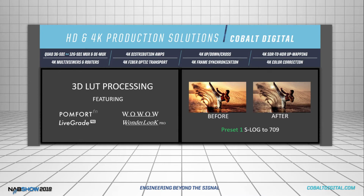So for the HD and 4K production side of things, we offer a lot of product for this stuff. So we touched on up above there some of what we're doing with our later offerings here for 4K. Some of those statements are 12G already, and some of them are quad 3G. So like the 4K distribution amp, engineering is currently working on our 12G distribution amp line, which will also be fiber transport. But at this point, we have quad 3G shipping and quad 3G fiber and quad 3G distribution. So the 12G is likely to come.